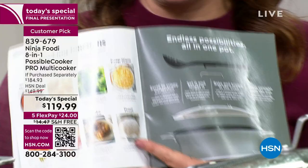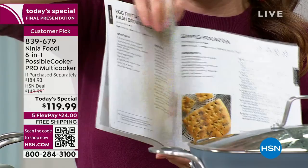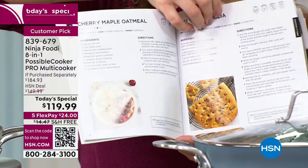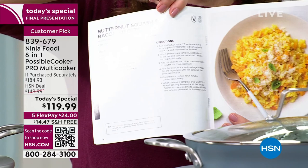So we do have all these recipes included, including the buffalo chicken mac and cheese, including the butternut squash risotto. So you're going to get it home, and you're going to have some of the focaccia. The oatmeal, the cherry maple oatmeal. Being able to wake up in the morning and having breakfast done is perfect. Some minestrone soup, the deviled eggs. You don't have to worry about having a hard time peeling those deviled eggs anymore. Here's that butternut squash and bacon risotto. So that recipe is included as well.